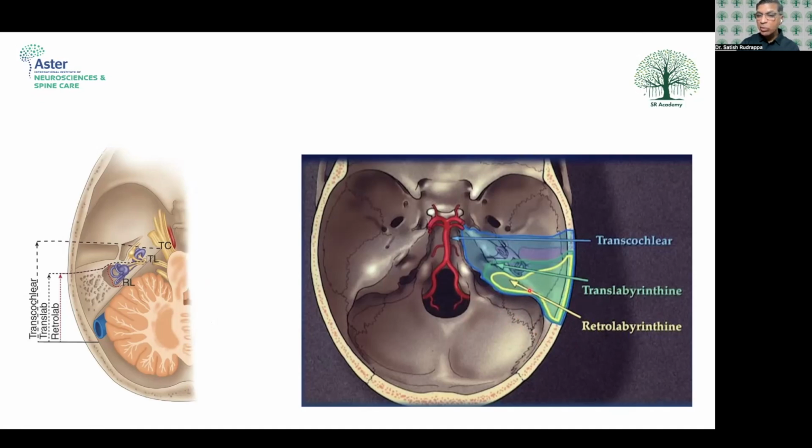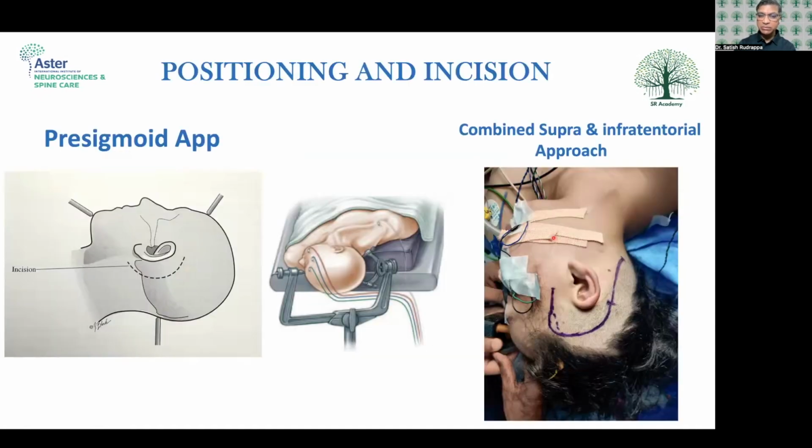But in cases where you want to extend to the middle fossa, sometimes we have to do the translabyrinthine approach, and in a combined approach, when you come from the middle fossa area and combine with the posterior, you have to do the translabyrinthine approach. And whenever the tumor extends towards the apex of the petrous bone or the tentorial hiatus, where the midbrain and the middle fossa come together along with the third and fourth nerve areas, we have to do a complete transcochlear approach, which is rarely necessary, especially when we use the Kawase approach. Sometimes we can take out these kinds of tumors that way.